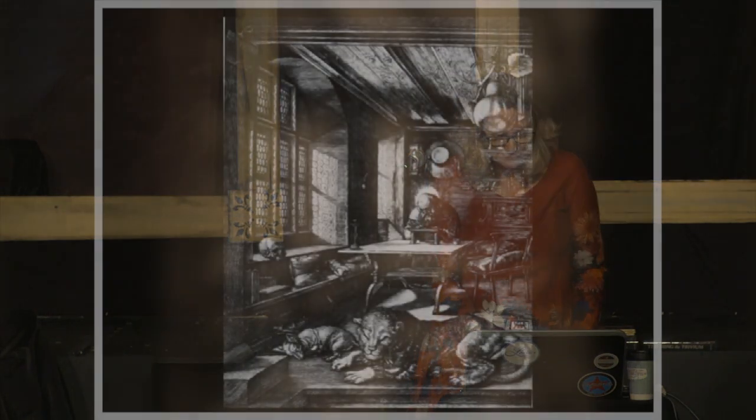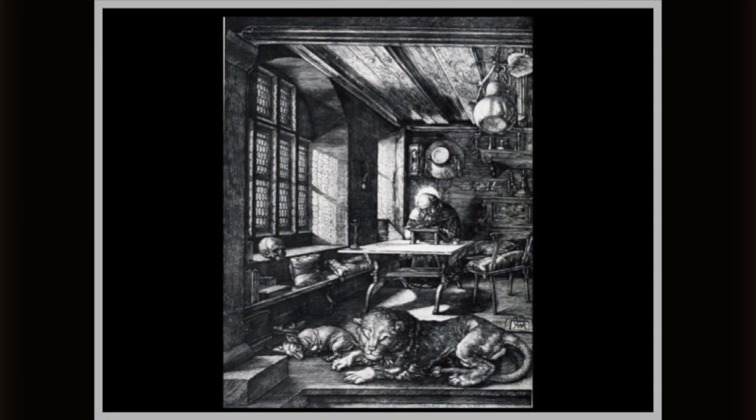So let me show you a couple more things that came out of the High Renaissance. I've messed up my preview here. In this picture, we've got a guy who looks like he's copying something. It's called St. Jerome, and we know that St. Jerome was known for copying the Bible.